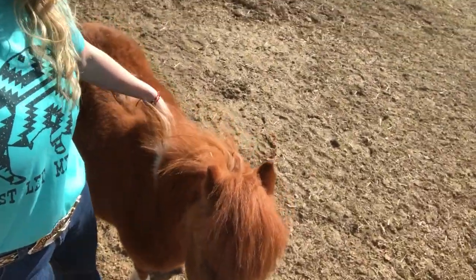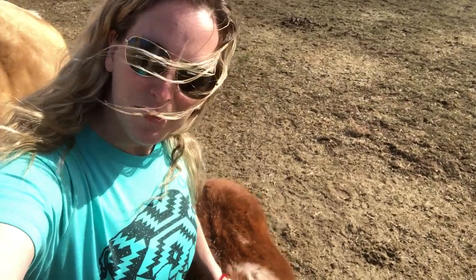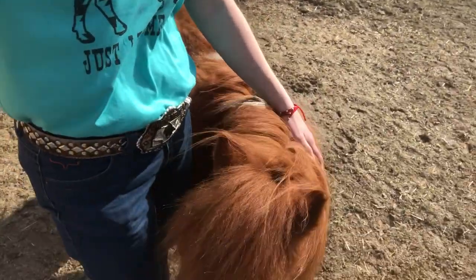And, you know what, I actually haven't measured her, but she's pretty little. I can swing a leg over her and my feet touch on both sides, so they touch the ground. But she's super friendly, and she's so cute.